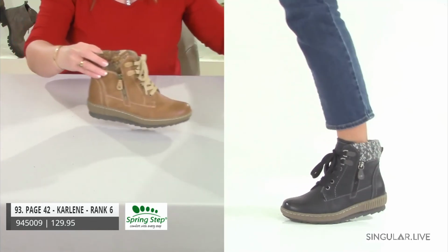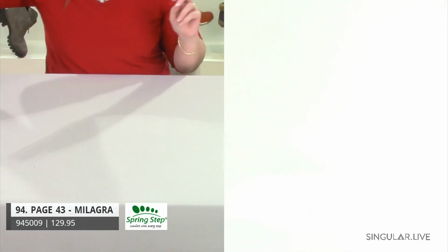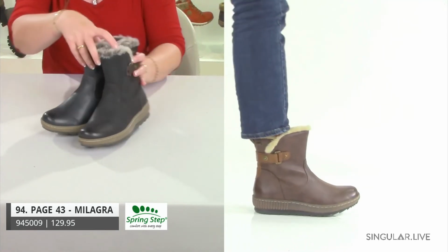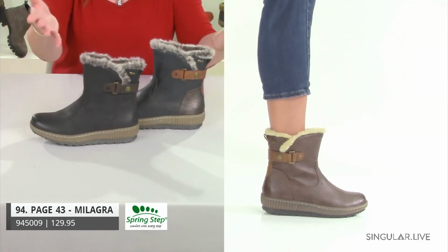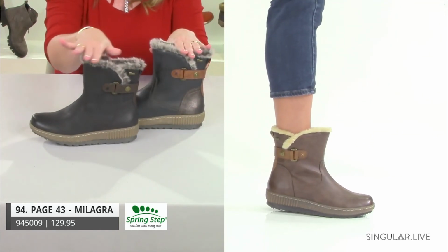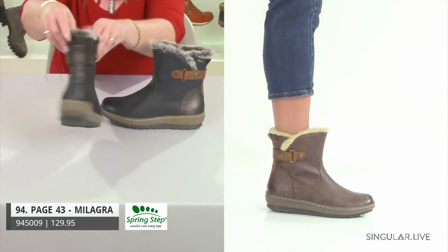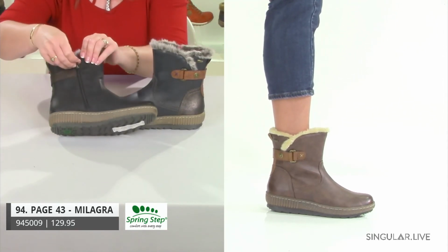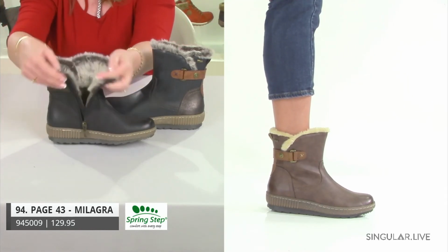But again, rank number 6. So this is style Carleen. Same construction, right? Because we like to talk about the constructions and build upon them, it is our Milagro. So she's been with us, again, tried and true. You can see that little bit of the different shaft height here, a little bit of that peeking out of that faux fur. And of course, here is your inside zip. And wow, take a look at that inside, super duper.